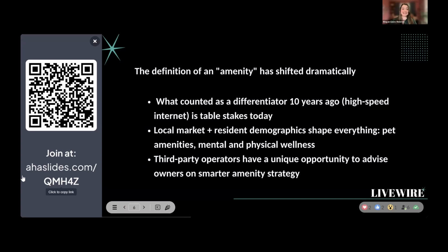And I think we're kind of seeing the same thing maybe happening a little bit with fitness centers, dog parks. I don't want to have too spicy of a take. People obviously care about their pets, but some of these things are becoming a baseline expectation. And obviously, local market and resident demographics are really driving everything. It's going to change so much depending on who's living in your property. A workforce housing community versus a brand new Class A luxury tower, they're going to have completely different amenity playbooks, and they should.